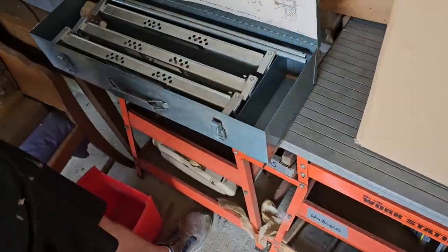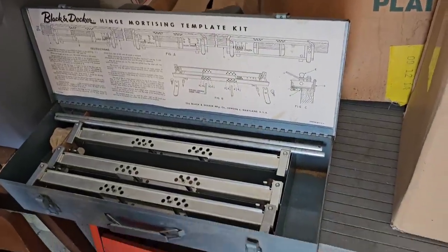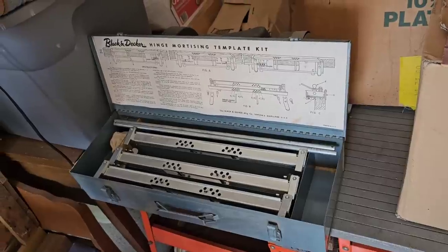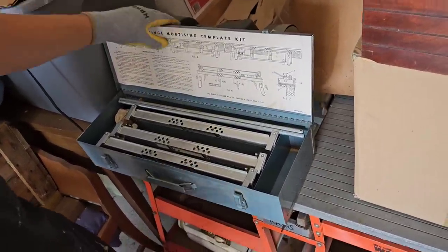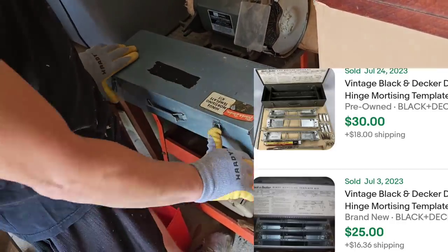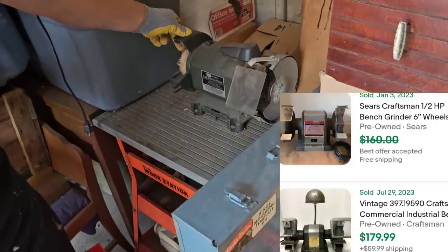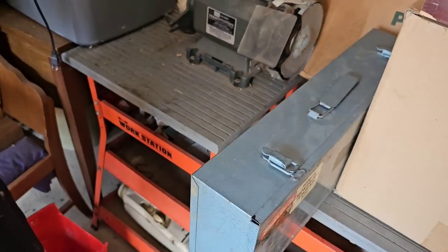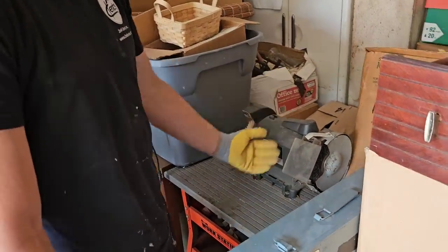Sawzall. No. What is it? Mortising template kit. So this is to put hinges on a door. What kind of door? Like a wood door. Like an outdoor door? No, like an inside door. Or outdoor door. Any kind of door. That's pretty neat. I'm assuming that's probably worth some money. People still need stuff like that to put hinges on doors, especially if you're doing a whole house. And then Craftsman, half power, on the workstation. So what are the workstations worth? Got 20, 30 bucks a piece, I'd say. So right there, you're almost popping 100.